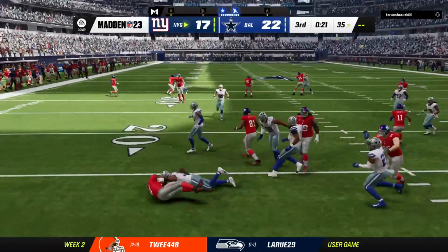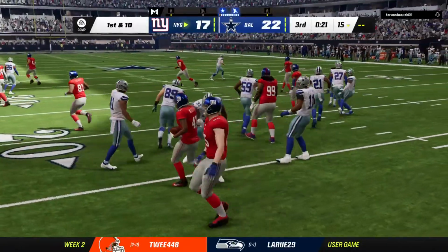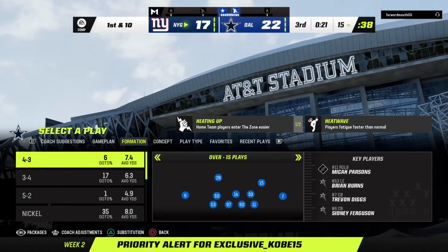And this will be returned from deep in the end zone. And the decision to bring it out, not a good one, as he's tackled at the 15.